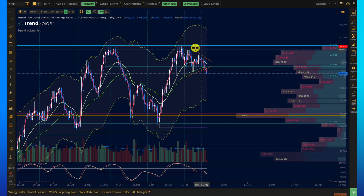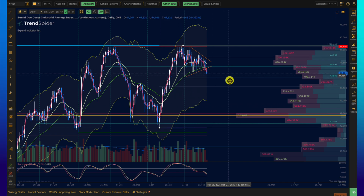All right, what's happening here? First of all, we had a big move up. So let's do ourselves a favor and draw Fibonacci. All right, last major wave, low to high, 50% range, 43,595. Okay, so we're going to put a line there. I think it's a little higher. I think it's 43,600. So here's the storyboard.